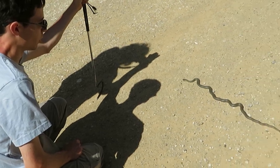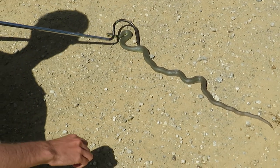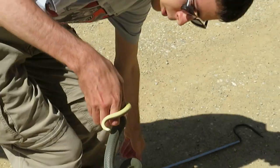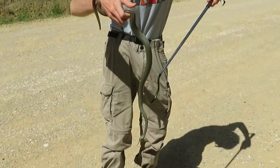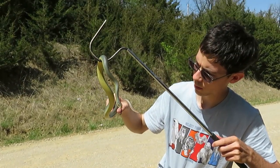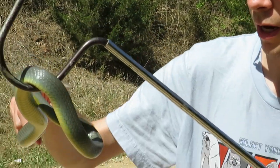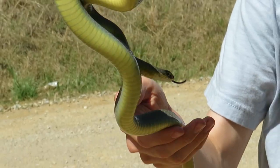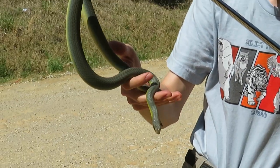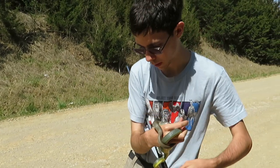So, we'll grab him and see if I can... Oh, we'll see if I can do so before he bolts here. Hi. Yep, there he goes. Are you gonna be a bitey one? Or are you gonna be nice? There we go. Beautiful racer. Look at that yellow belly. Kind of greens and blues on the side. Nice. Yeah, you're okay. Look at you. There we go. Yeah, you're okay, aren't ya?